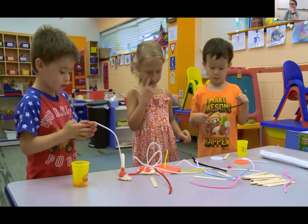We love having the kids work in teams in our classroom just so that they can build those interpersonal skills and learn how to work together. And it really helps them when they get stuck. They don't know what they're doing or how to build a house.